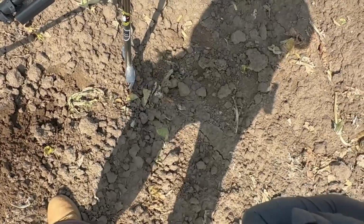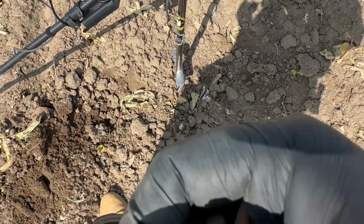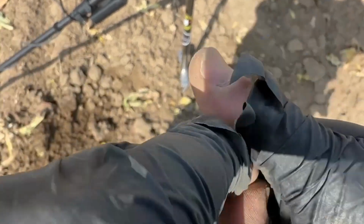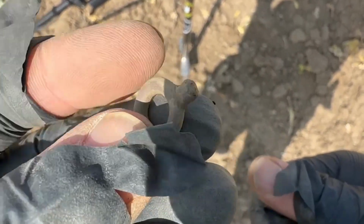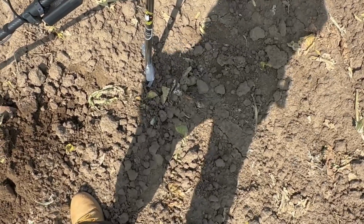Bit of Dewberry. Let's have a look. Oh, I'm pretty sure we've got another big old Gosberton bullet. Another bullet just there. Potentially a watch winder. Could be something else just there. What else have we got?